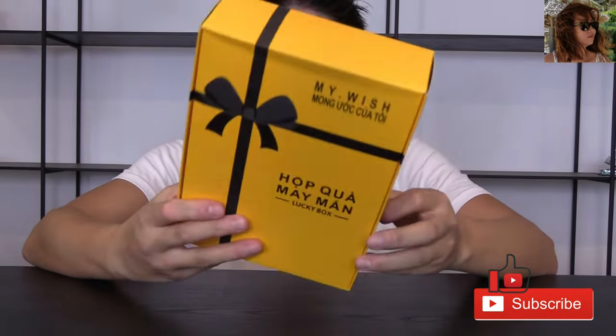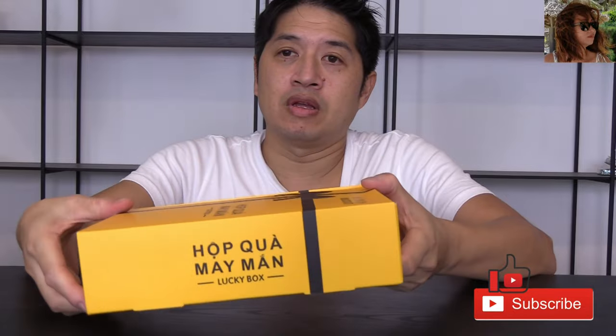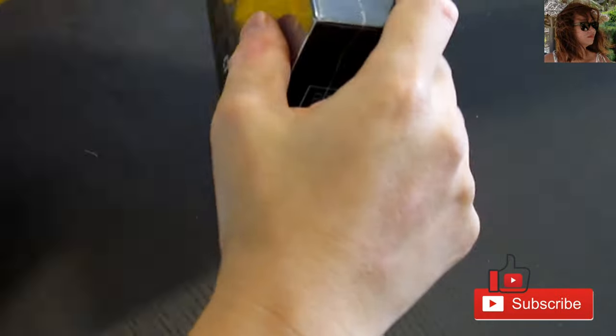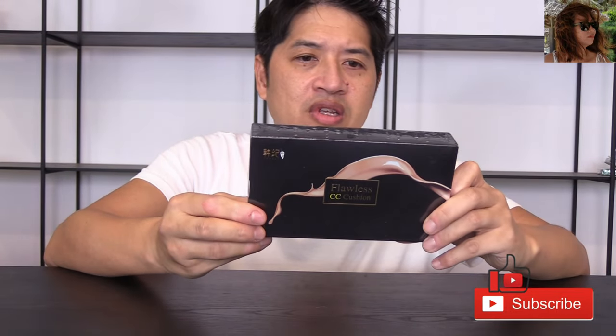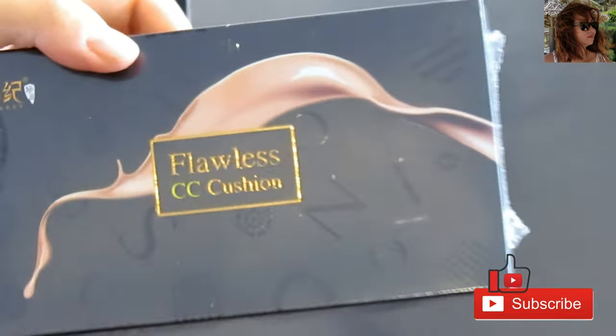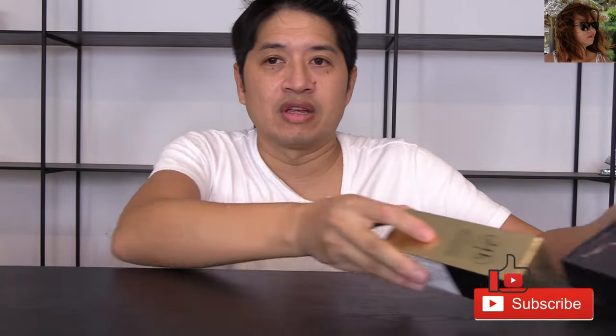Second box of this lucky box. Looks to be more beauty products. So this is a flawless CC cushion. So again, brightening, revitalizing, flawless beauty. So this can be added to what we currently have, which is the Gold Flake Skin and Beauty, and now flawless cushion. So interesting. Probably worth $6, but who knows.